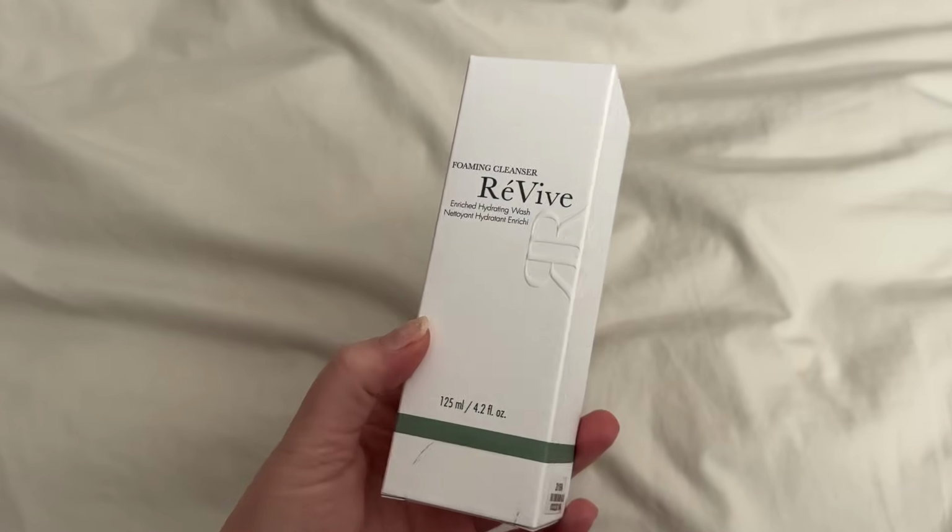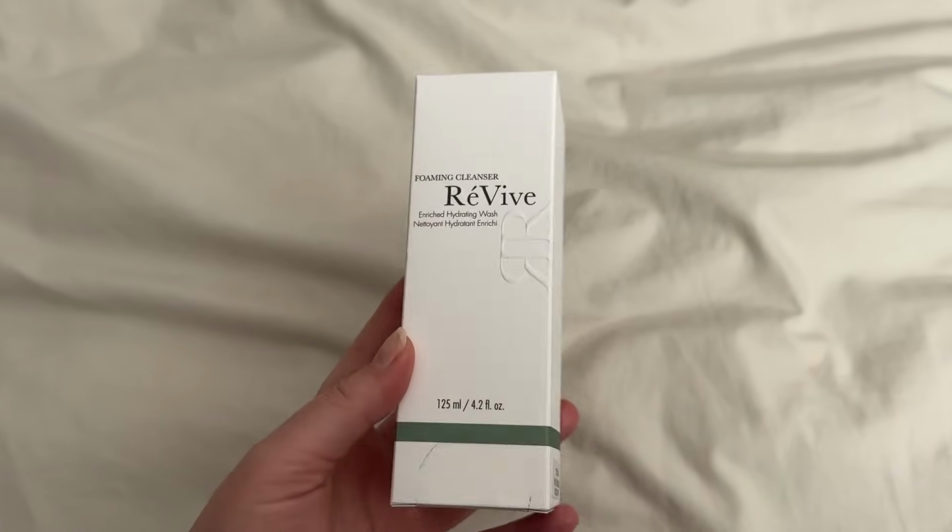Again, this is the Enriched Hydrating Wash. So it's a foaming cleanser. So far it feels like we're getting almost a skin regimen. We'll wash our face, we'll do our night serum, we'll put the cream on, and all the while light our little candle. That's what's going on right now. But let's look it up. Let's see how much this retails for. Cleansers tend to be the less expensive item in a line, the more approachable price point, but this one still retails for $75.